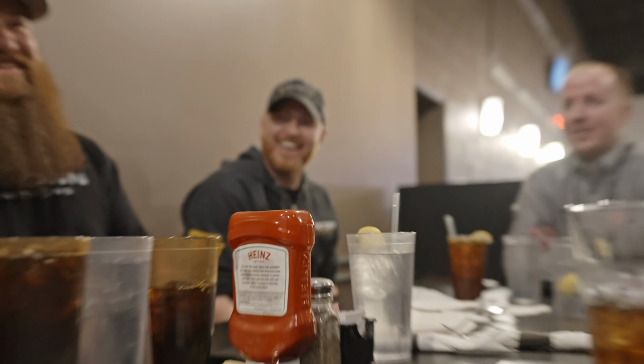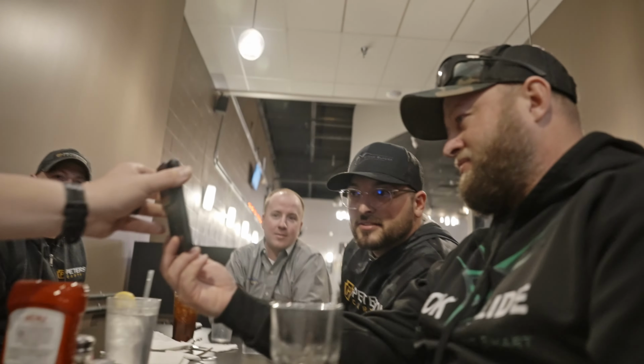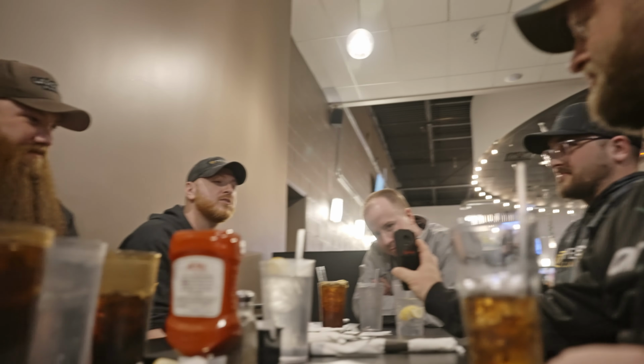You don't even want to see this picture. This is a mule deer? Yeah. Like, I'd probably stab you for this. Where was that at? Where you guys were? Yeah, 66A. Oh, they saw that too.